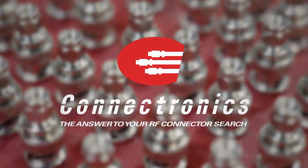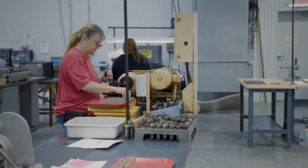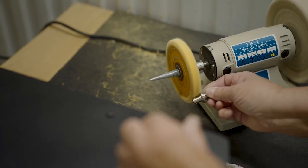When it comes to coaxial radio frequency connectors, there's nothing we can't do. We've been there, we've done all of it.